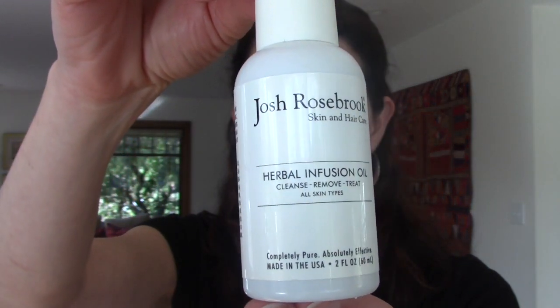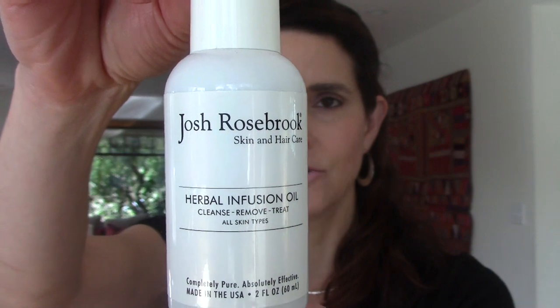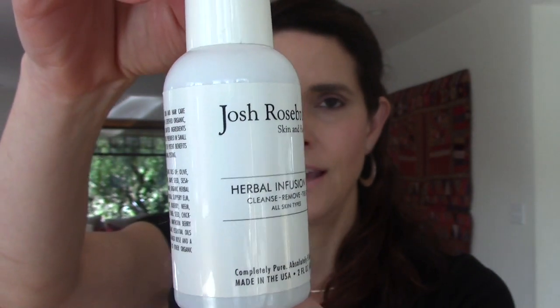And this is perfect timing for me doing this review, because I actually just got this, and it's already a favorite of mine. I've used it twice now, and this knocked out a different product that I was going to talk about, because I love this. I love the texture. I love the smell.